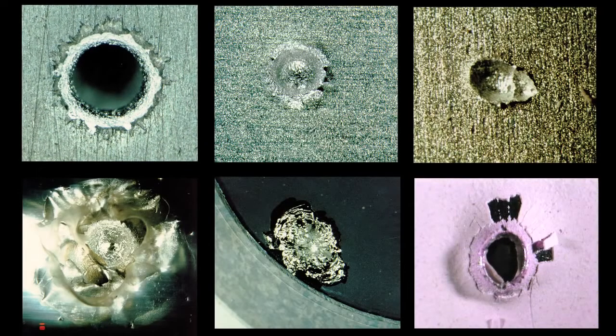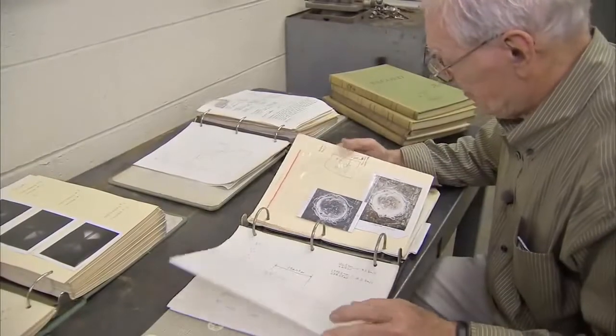We wanted a comparison, to know the magnitude of both of those threats. I cataloged more than 10,000 craters that I found on there, small ones on the order of 10 microns or so, very small ones, on up to the largest crater, which was about a quarter of an inch in diameter.